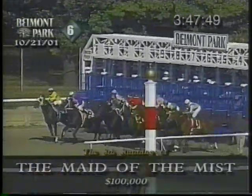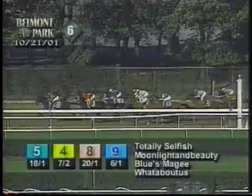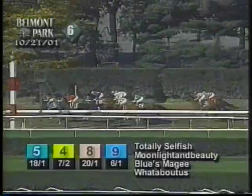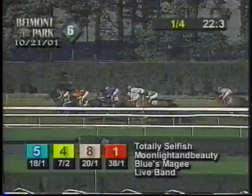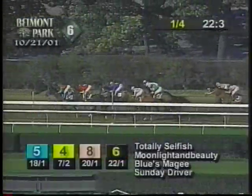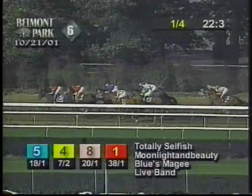There's the gate. And they're off. What About Us, Blues McGee, and Totally Selfish break in front. Not far behind them, it's Moonlight and Beauty, who's close to the pace in 4th, 2.5 lengths back. Sunday Driver's 5th on the outside. Live Band is 6th. Dancing Blues is racing 7th. Private Port steadied in traffic 8th, and Princess Dixie trails a tight pack that moves down the backstretch with Totally Selfish taking them through a quarter in a spirited 22 3/5 seconds, and just to her inside, Moonlight and Beauty glued to her, running in 2nd.